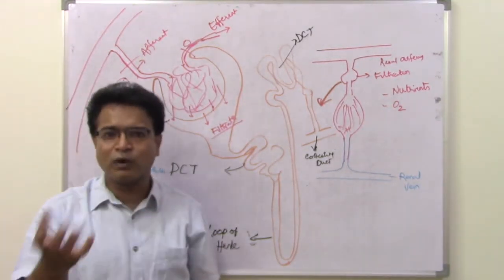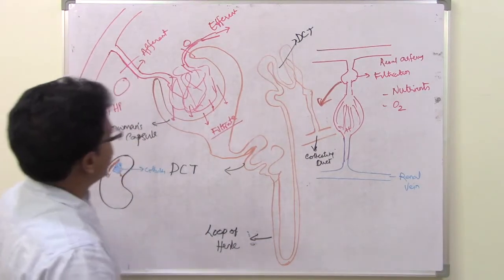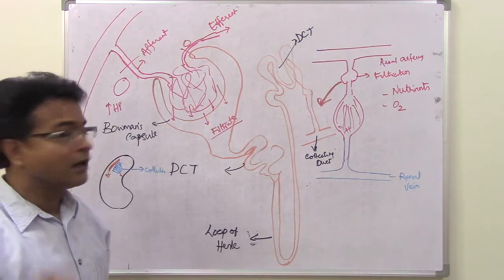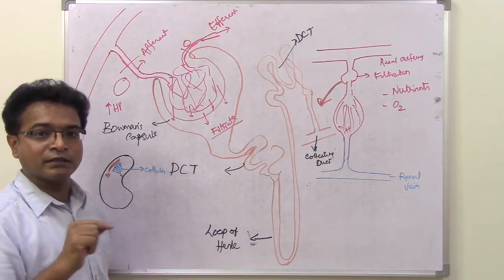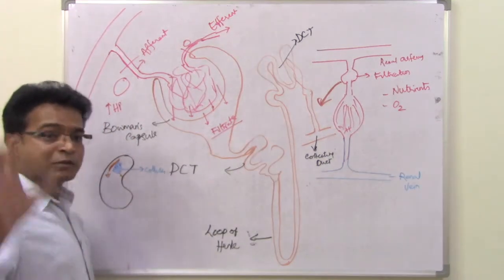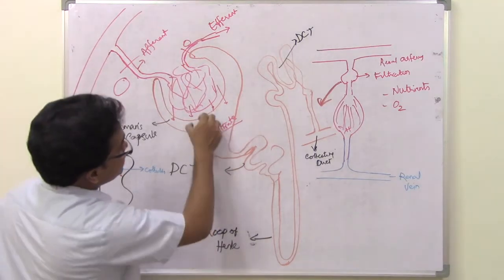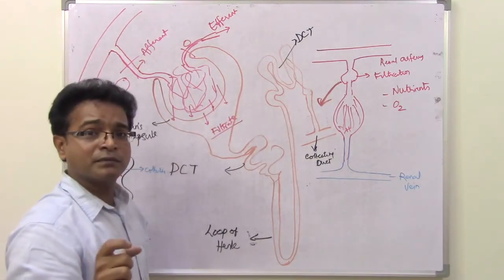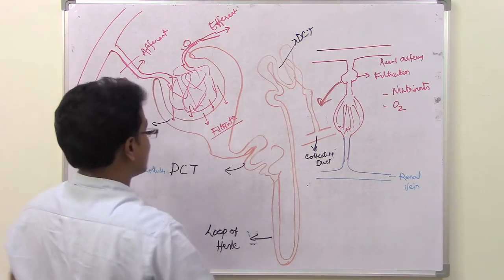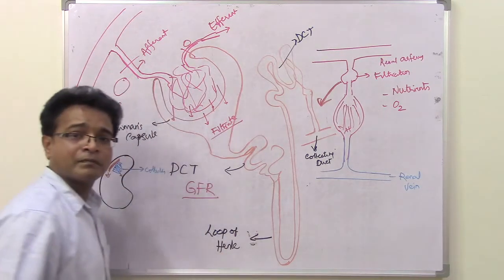You need to understand one thing: what is cardiac output? Cardiac output is stroke volume times heart rate, the amount of blood pumped by the heart in 1 minute. So that is close to 5.5 liters. Out of that, 20% is consumed exclusively by the kidney. That means 20% of cardiac output is coming in. So the rate at which the filtrate is formed is called the glomerular filtration rate, GFR.